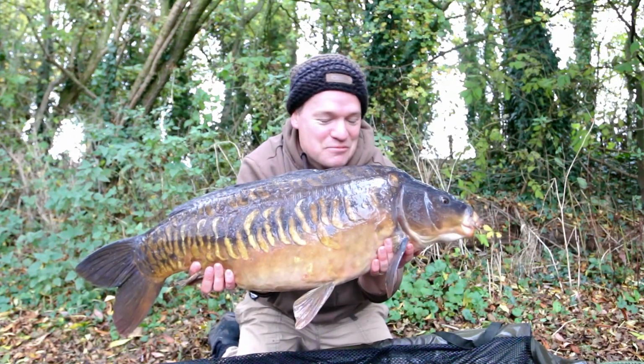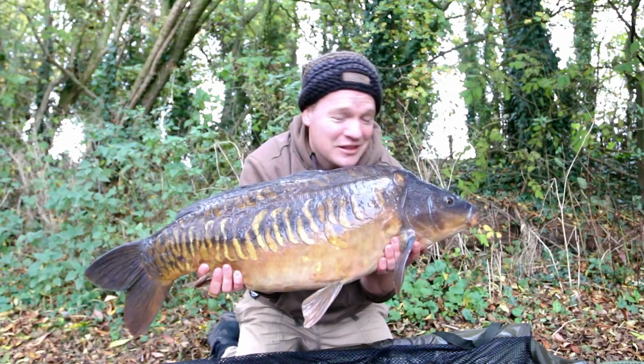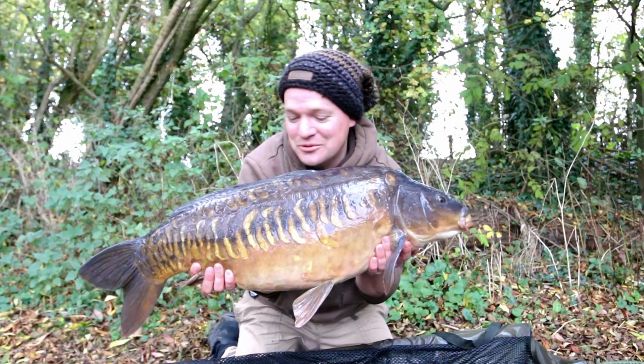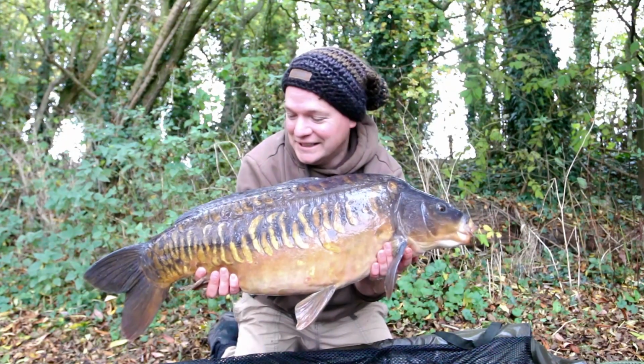Cracking colours and a beautiful scale pattern. This is what they're about. I don't care how big they are. This is why I go carp fishing. Unbelievable. So, so happy on an overnight as well. Can't ask for more than that.